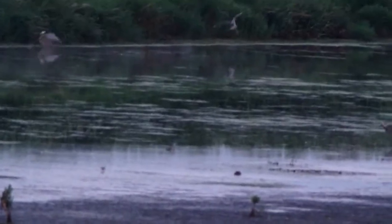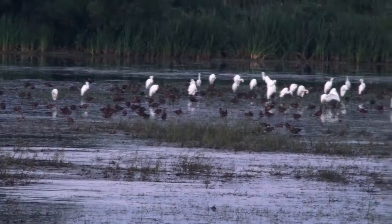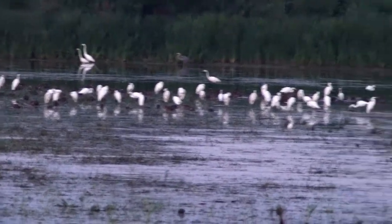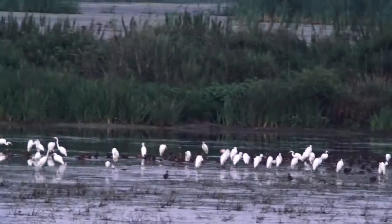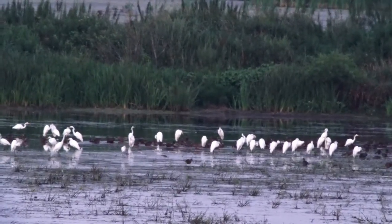Some have taken off, some I thought were going to fly in, so I don't know what's going on. Oh, I see it. The roseate spoonbill is there behind those great egrets.